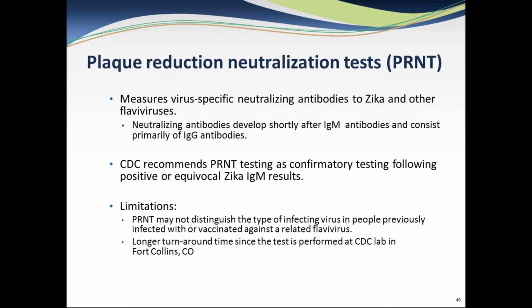And lastly, the PRNT measures virus-specific neutralizing antibodies to Zika and other flaviviruses. This testing should be done as confirmatory testing following a positive or equivocal Zika IgM. Limitations: PRNT may not distinguish the type of infecting virus in people who have been previously infected or vaccinated against a related flavivirus. There's a longer turnaround time since the testing is performed in Colorado at the CDC lab.